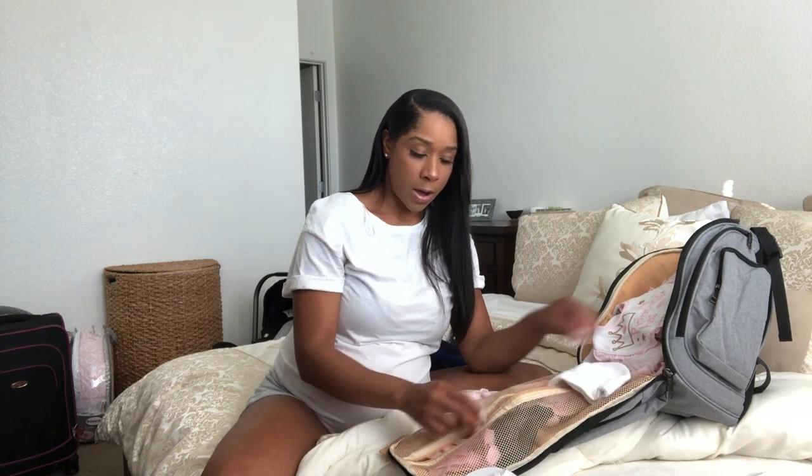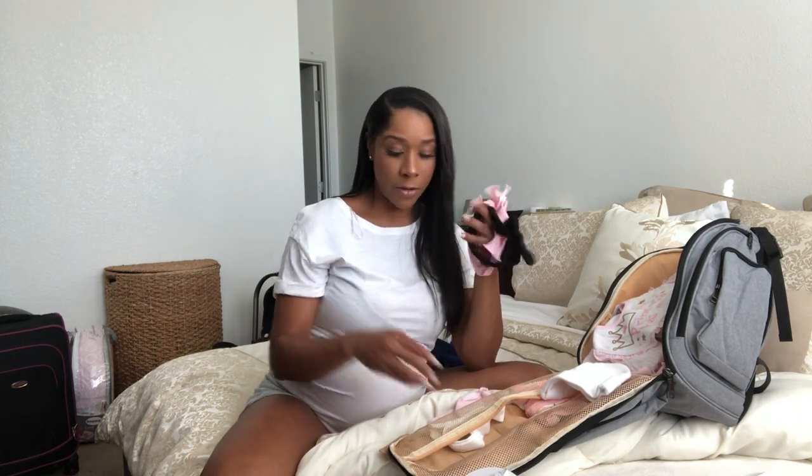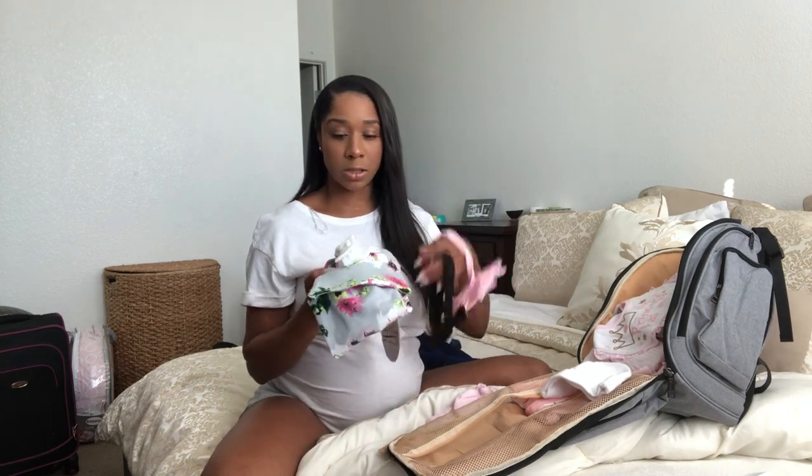And then I also brought some headbands to go along with it, just in case I don't want to put the beanie on her. I love headbands. It's the most fun part about having a girl, putting these headbands on. So I brought different ones that will match this: a pink, a black, and a white. And then I also brought her some little socks to go with that, because it's completely open at the bottom, so her feet won't be cold. And then I also packed her some mittens so she's not scratching her face. I don't know if she'll come out with long fingernails, but I have these just in case.